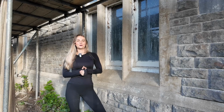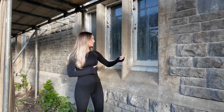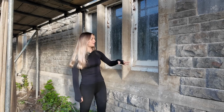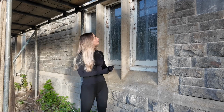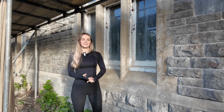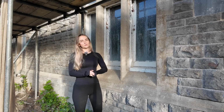So the next big job going on at the house is that we're replacing all of the windows. We're replacing them like for like with wooden windows, which we wanted to do anyway, but we're also bound to do by being in a conservation area. But we're also able to make them double glazed, which will help with the noise and heating, obviously.